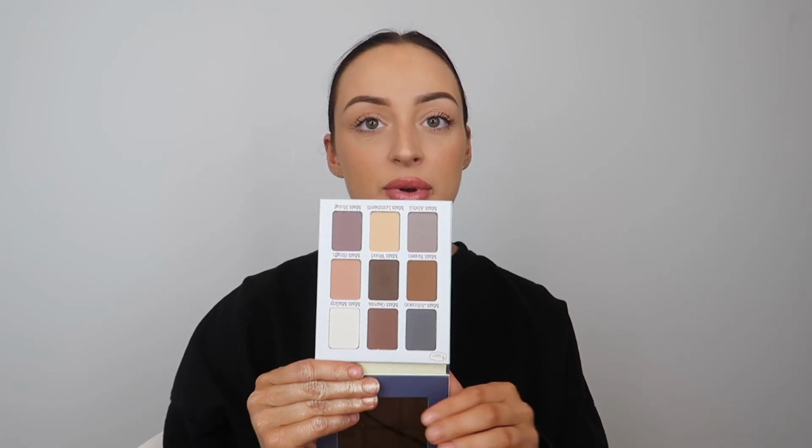Then we have a few more from the Balm. I have this Shady Lady palette. Oh my god, I need to stop. I am making a total mess. Another one just exploded on me. It's fine. A little dull. I'm gonna give this away. It's never been used. Then we have the Meet Matte Nude Eyeshadow Palette from the Balm.